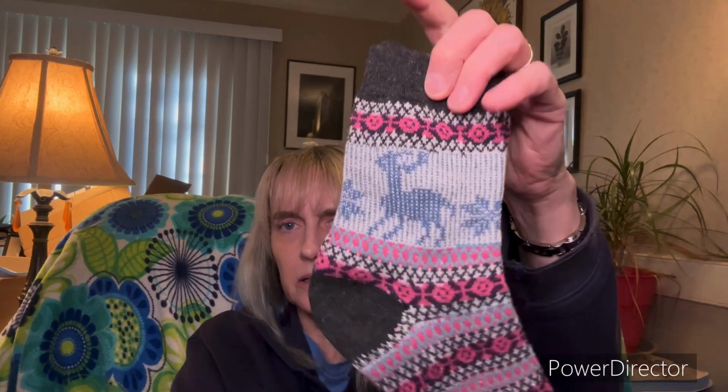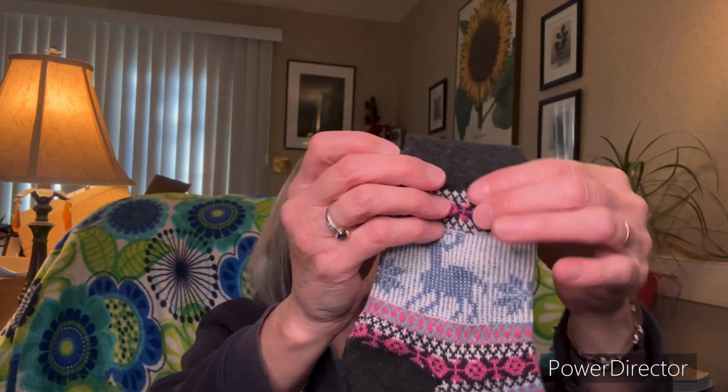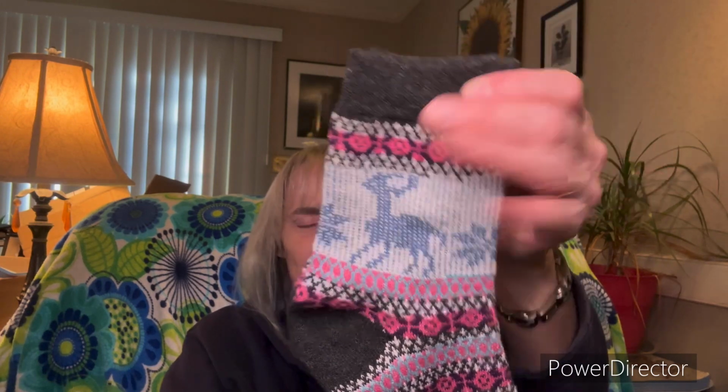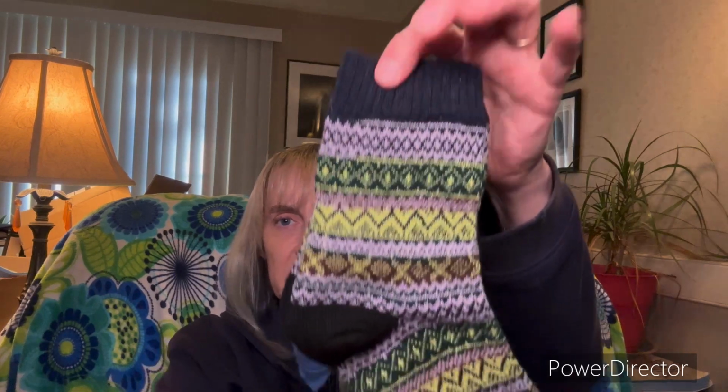What is that on there? Is it a deer? I guess that's a deer. I can't tell. Kind of looks like a, what do you call those things? Minotaur. I don't know what it is, but anyway, so there's that. And there's this set. Okay, now that is definitely a reindeer on there. I don't recall trying to get Christmassy ones, but that does look like a reindeer. And this pattern.